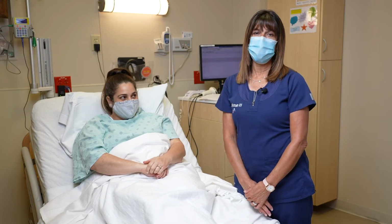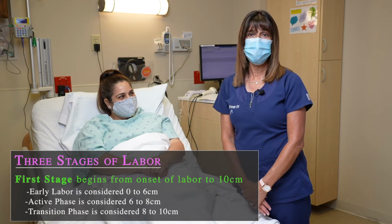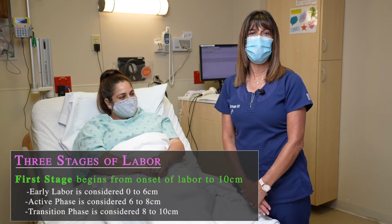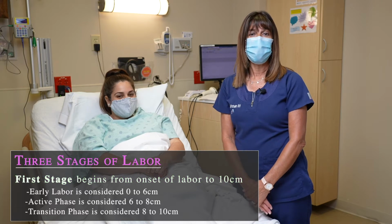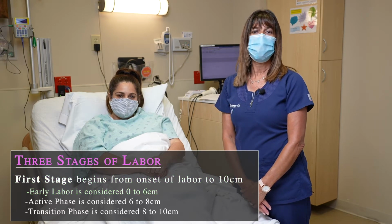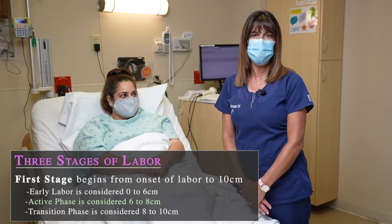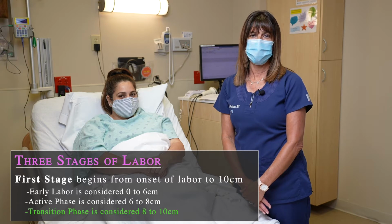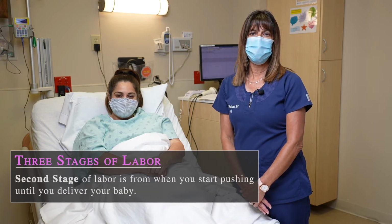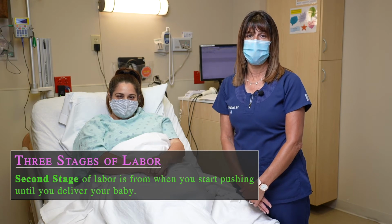There are 3 stages of labor. The first stage begins with the onset of your labor and ends when you are 10 centimeters. Early labor is considered 0 to 6 centimeters. The active phase is 6 to 8 centimeters, and transition is 8 to 10 centimeters. The second stage of labor is when you start pushing until you deliver your baby.